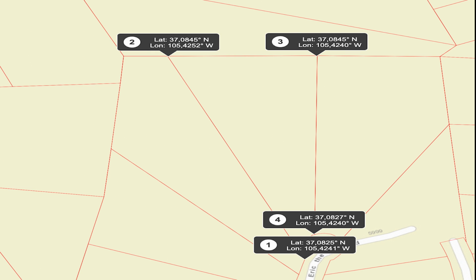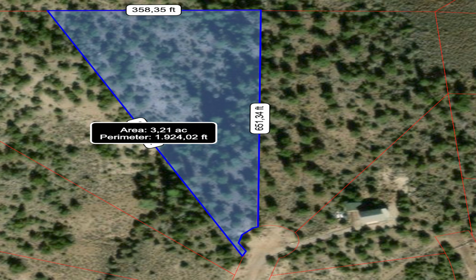This is actually the boundaries of how the property sits. You can see there, and then this is a measurement of the property, 651 feet by 358 feet. So those are just a few things about the property where it sits.